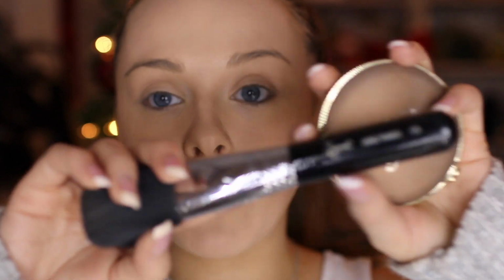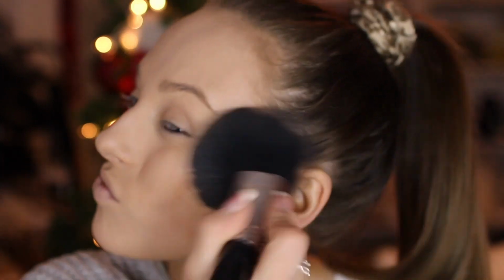Now I'm going to be going in and just adding the slightest bit of color ever by using the Too Faced Milk Chocolate Soleil Bronzer. I am taking this on my Sigma Large Powder F20 brush, and I am simply going to just do it. I'm just bronzing where I would have contoured, but very messily. I literally just want to add some color into my face.